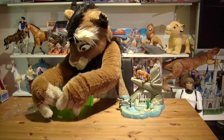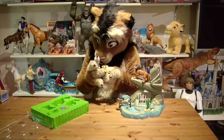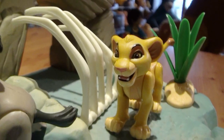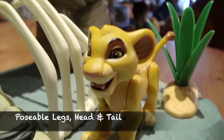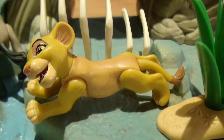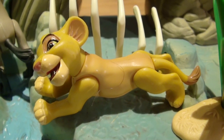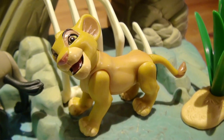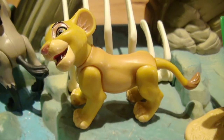And up next we have Young Simba. This is also an action figure because it's got movable parts. All the four legs can move pretty good, and the tail moves as well as the head. And that's really cute. Nice detail on his face. You can even see the teeth. Really nice to see this on such a small scale.